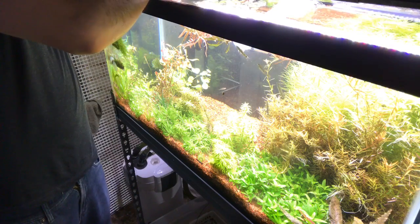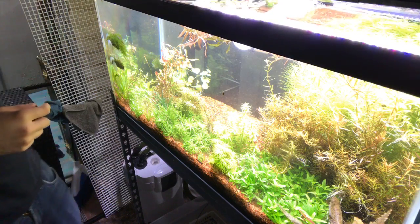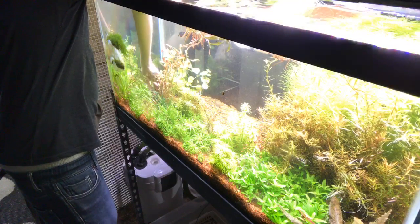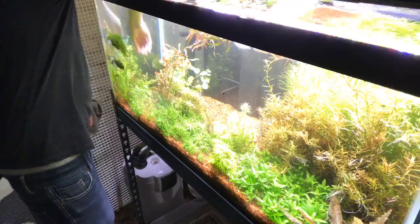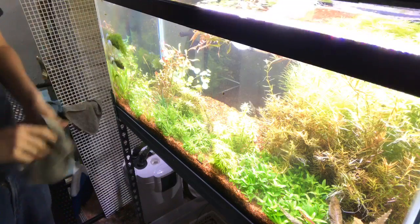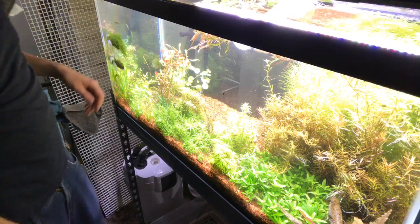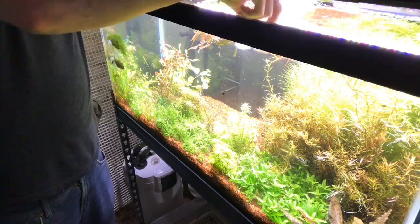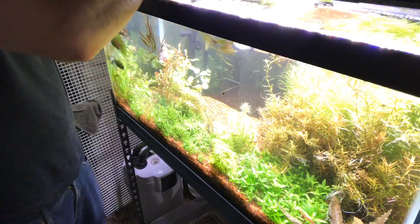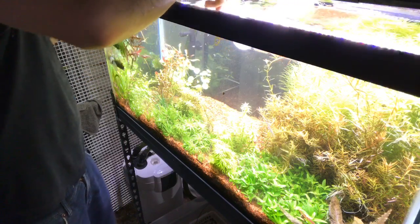Looks like some sort of Ludwigia maybe. I don't even know what that is. Let me plant all these because that's a whole different species right there. So let me get these. Where did these get? Shoot.